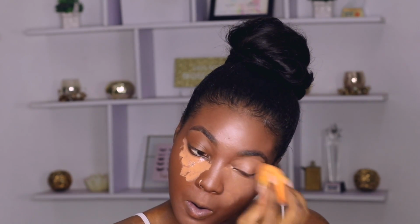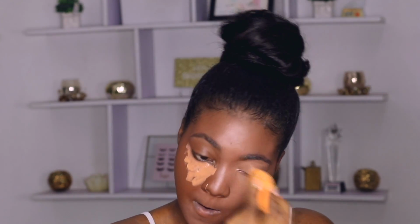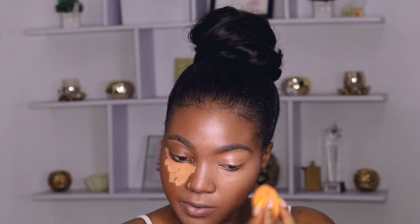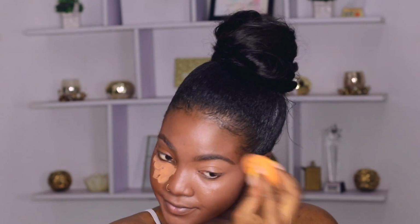Anyway, I'm just blending in the concealer. I really like that Tarte concealer. I just don't like how sticky it is. It gets really sticky, so you might not want to use a brush when you're applying it.